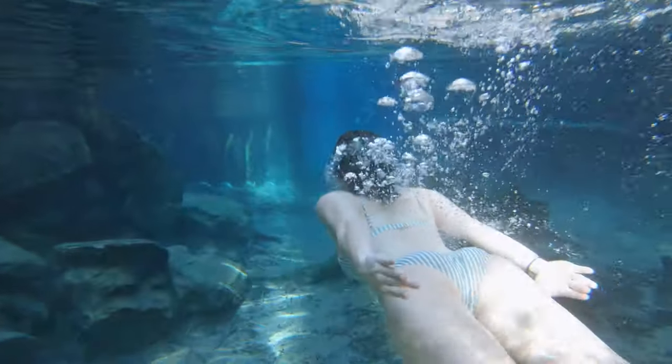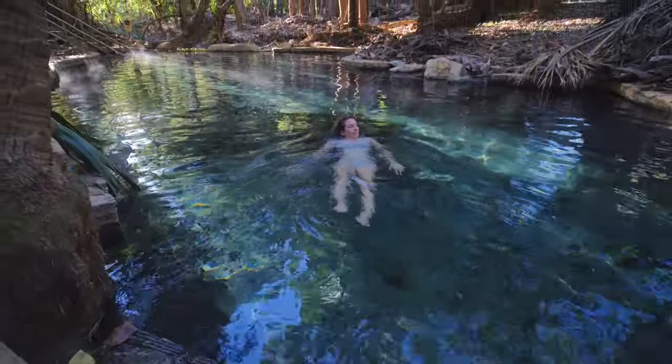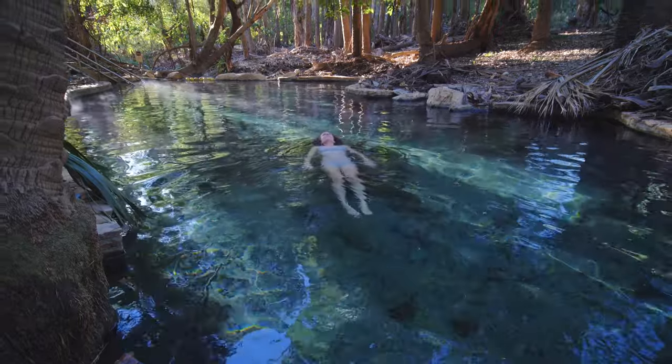After an awesome week exploring the Top End, it was time to head home and start our multi-week adventure through the Kimberleys.